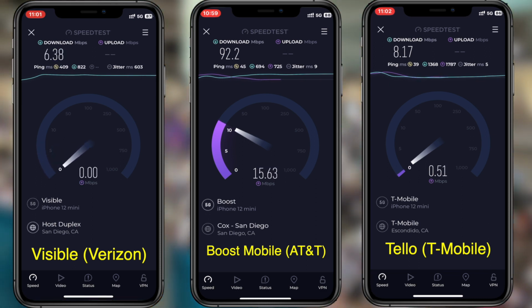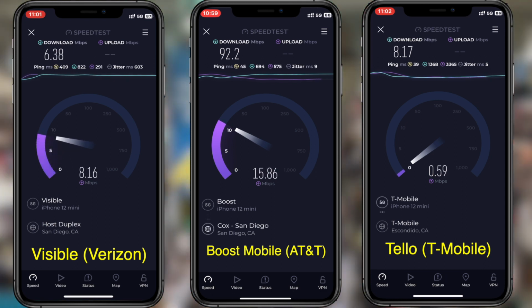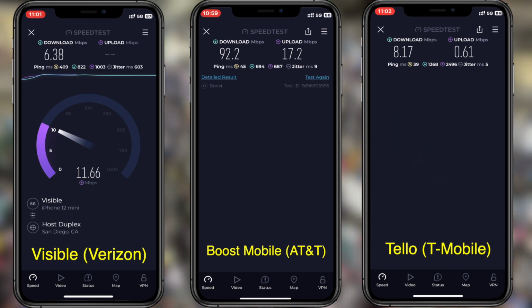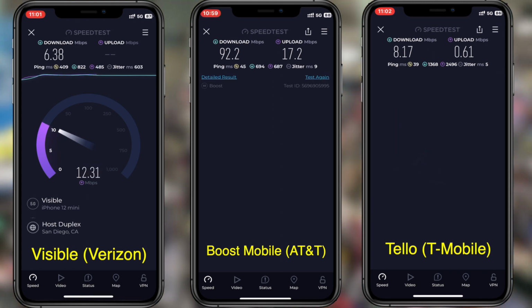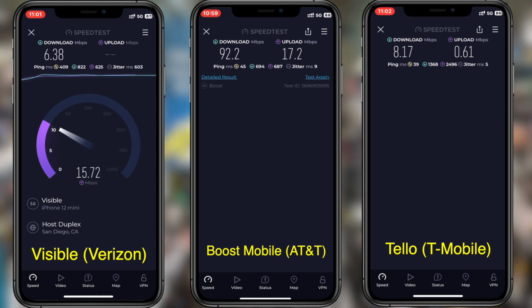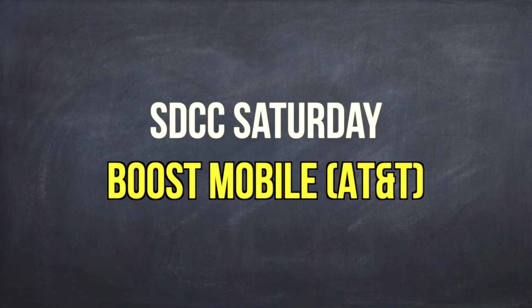The ping time was like 409 milliseconds. That is very, very slow. I was pleasantly surprised. I would think all three of them would have some sort of an issue doing speed tests, but very surprised that Boost Mobile via the AT&T network was the fastest one. So definitely Boost Mobile via the AT&T network on Saturday.